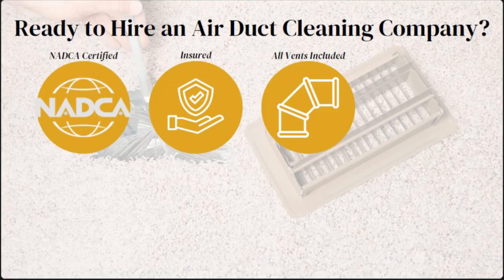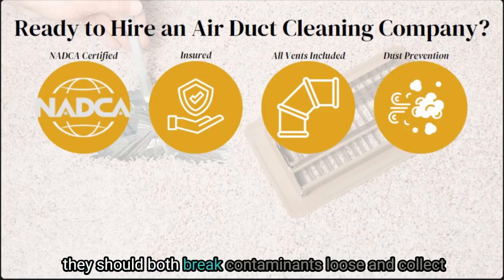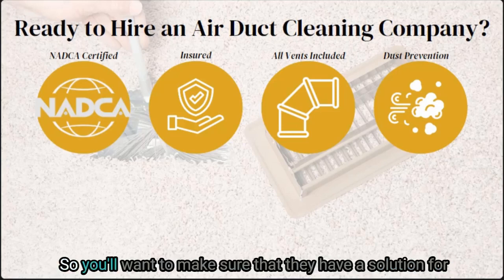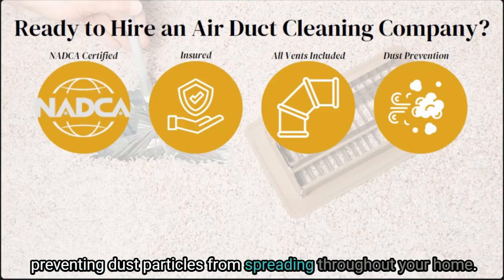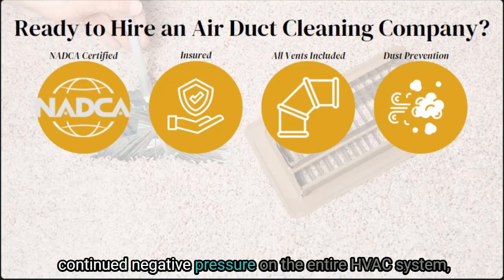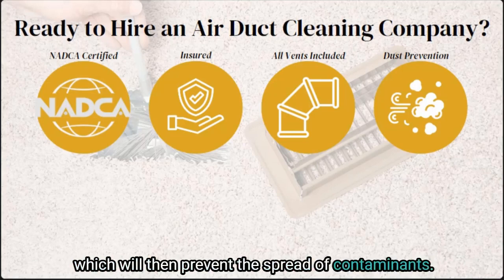They should both break contaminants loose and collect them in a way that does not spread dust inside your house. So you'll want to make sure that they have a solution for preventing dust particles from spreading throughout your home. A lot of times, this is a vacuum they use to create continued negative pressure on the entire HVAC system, which will then prevent the spread of contaminants.